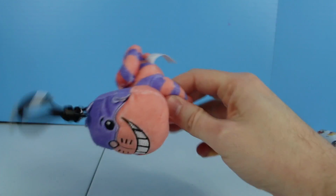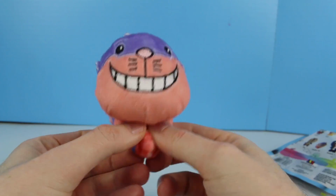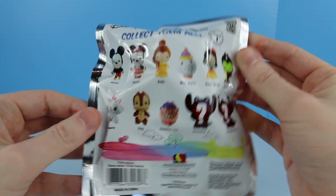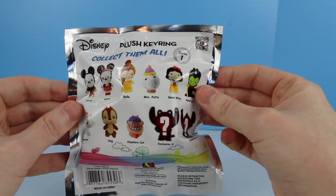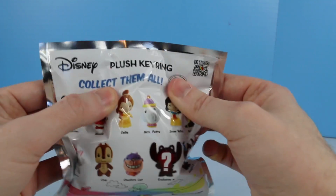Okay, let's go and get the next one open. And we have another Cheshire Cat. I think this is our third Cheshire Cat. Wait, Marie was the last one we needed. Now we have every single one of the whole entire series. I didn't realize for a second there. I'm gonna go ahead and open the rest of them just to see if I get any more Stitches or just kind of what other ones are in a complete box.